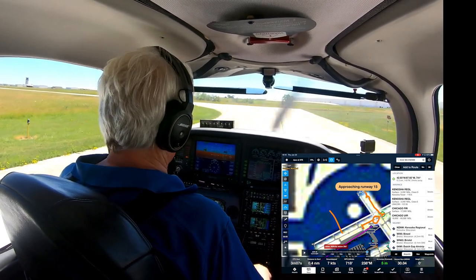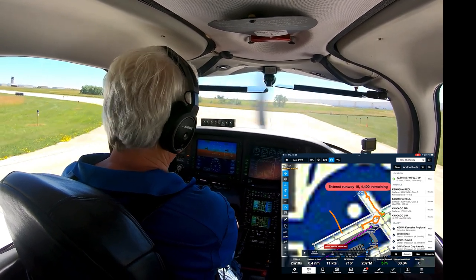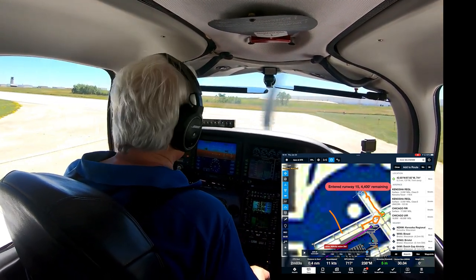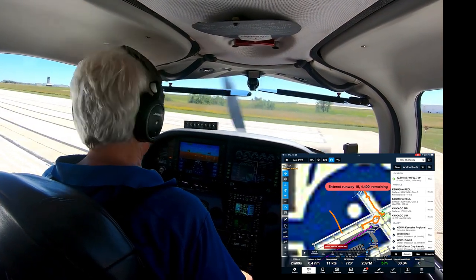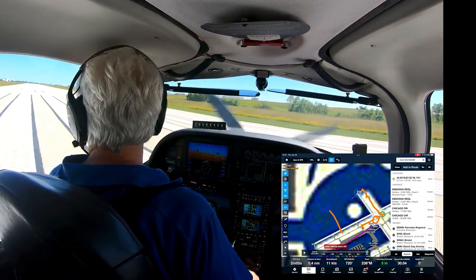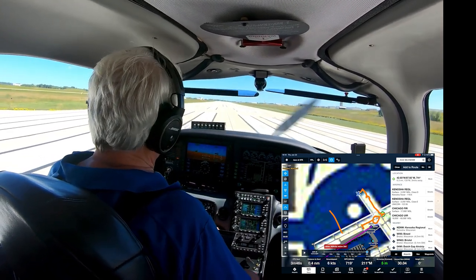Approaching runway 15. Okay. Entered runway 15, 4,400 feet remaining. All right, line her up. Helicopter's well out of my way at this point, and away we go.